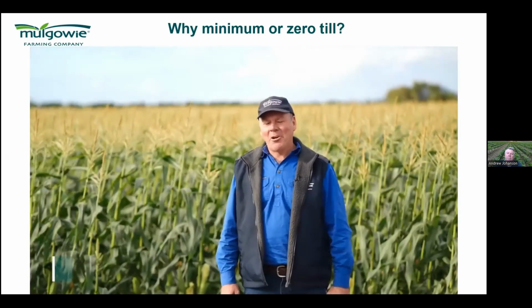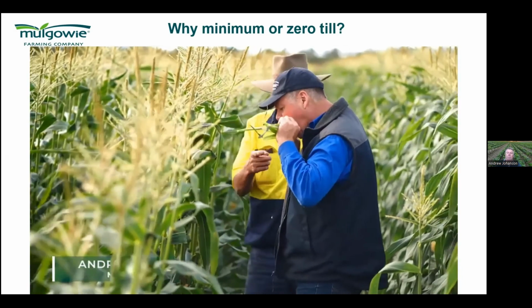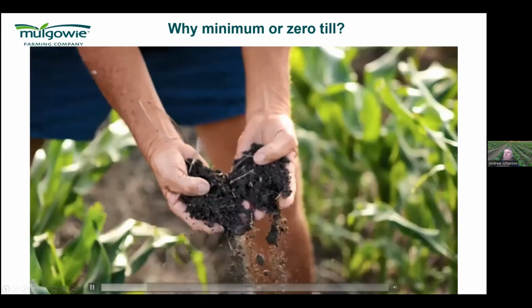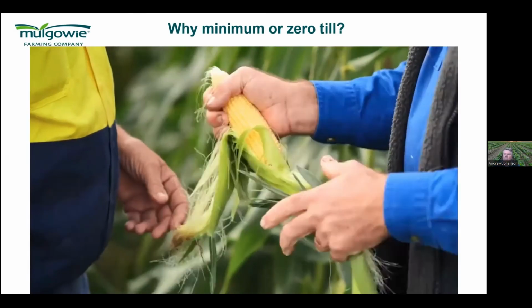Our motto at Mulgowie Farming Company is healthy soil, healthy plants, and healthy people. We truly believe in making a difference for sustainable farming by building healthy soils, growing healthy plants, and delivering quality, healthy food.